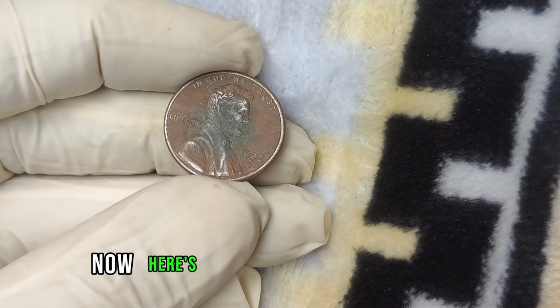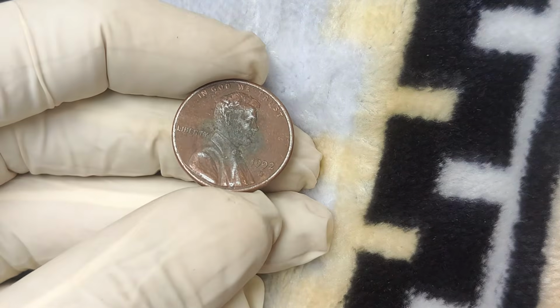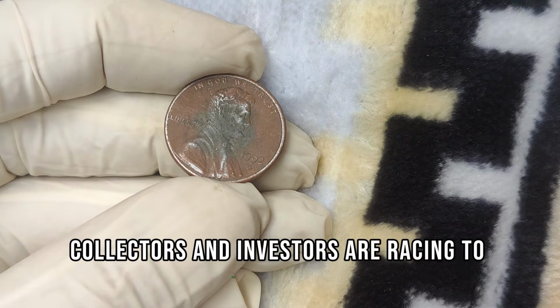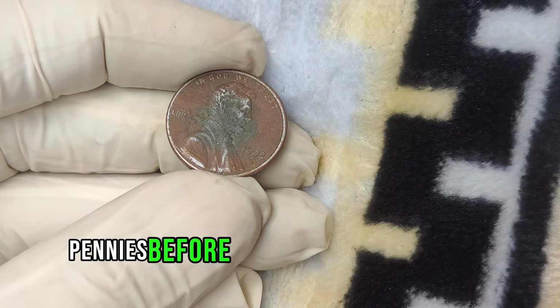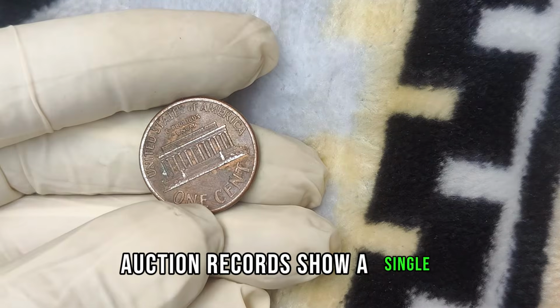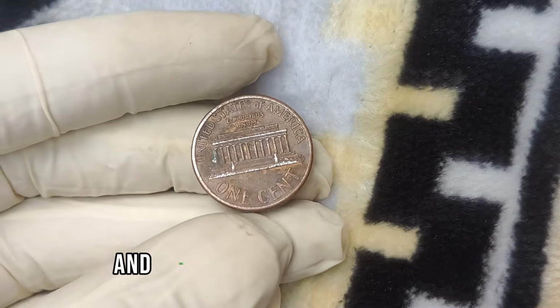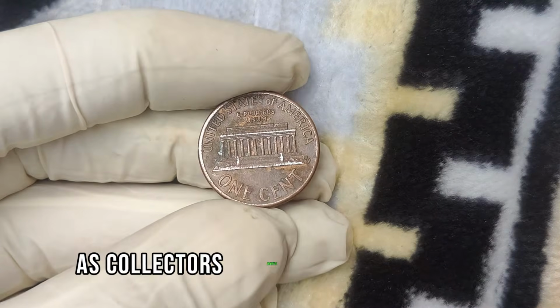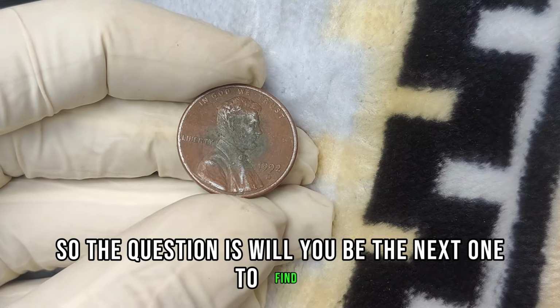Now, here's where things get urgent. The numismatic market is exploding. Collectors and investors are racing to find the last remaining 1992 D-close AM pennies before they vanish into private vaults forever. Auction records show a single verified penny has fetched over $992,000, and that value is still climbing as collectors compete for what's left. So the question is, will you be the next one to find it?